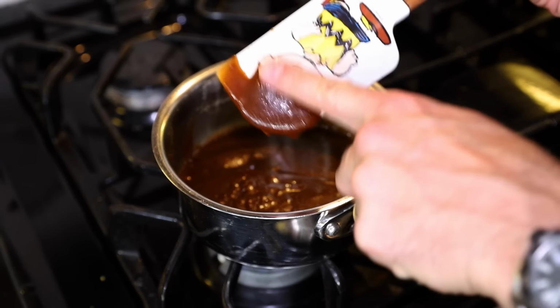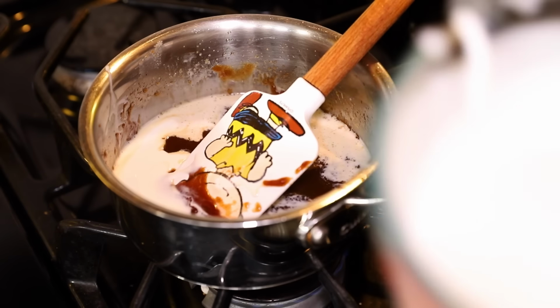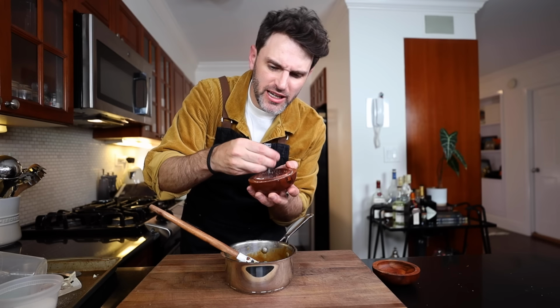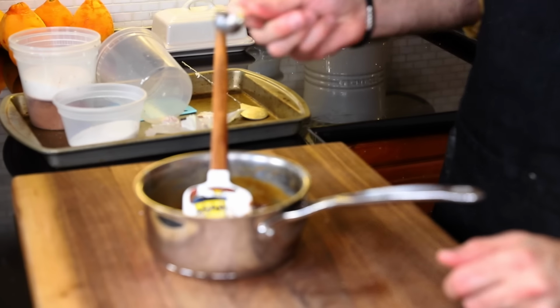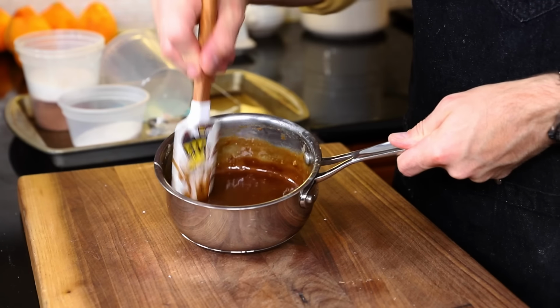Tell me what you see, Chuck. Why'd I do that? 5 tablespoons of heavy cream. Mix that well. Bring the heat up, and I gotta simmer this for 1 minute. So remove from the heat and add in around a teaspoon. Add in a teaspoon of flaky salt. Sweet and salty, love it. Stir this occasionally until it's cool.